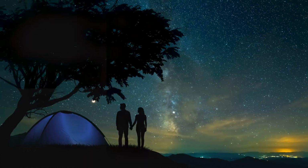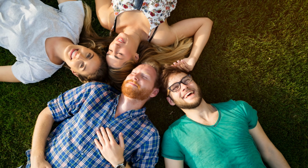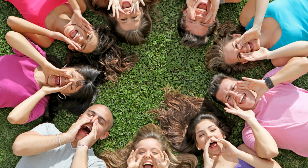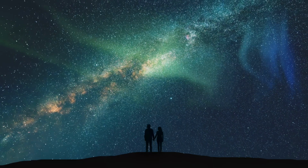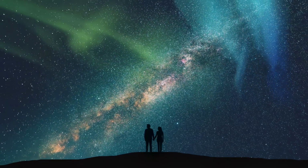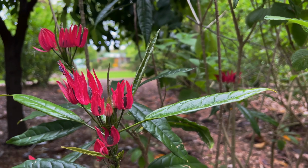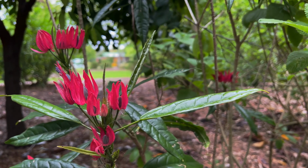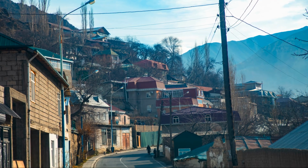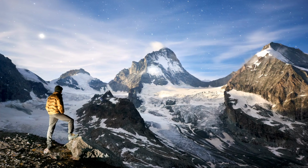Find a secluded spot away from any light pollution, spread out a blanket and lie back to marvel at this awe-inspiring display. Trace the constellations, their familiar patterns etched across the night sky for millennia. Search for shooting stars, their fleeting streaks of light a reminder of the vastness and wonder of the universe. In this tranquil setting, far from the noise and distractions of modern life, it's easy to feel a sense of connection to something much larger than yourself.